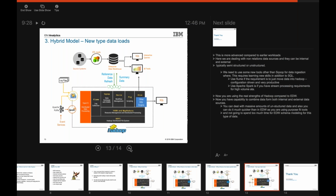The other aspect you need to consider is, let's say you're dealing with high volume streaming data and you have a requirement for stream processing. Probably you need to look for tools like Apache Spark to achieve that, right? At this time, you are using the real strengths of Hadoop compared to EDW, right? So this is what Hadoop is for.